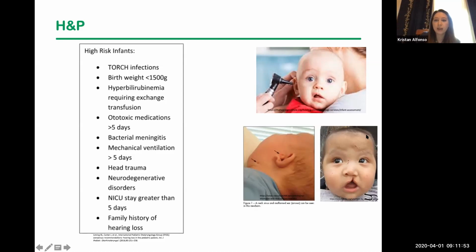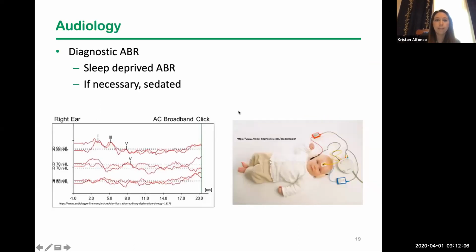And then of course on exam, looking to see if you see any signs that could contribute to a syndrome, like if you're seeing any pits, cleft lip, cleft palate, things like that. Okay, and then you're going to confirm with your diagnostic ABR. Typically you can do a sleep-deprived ABR up until about 4 to 6 months of age. And then older than that, probably sedated, just because it'd be hard for them to sleep through it. So use that for confirming at this point. This is the 3-month goal, so that you'd have your diagnostic done by that point.